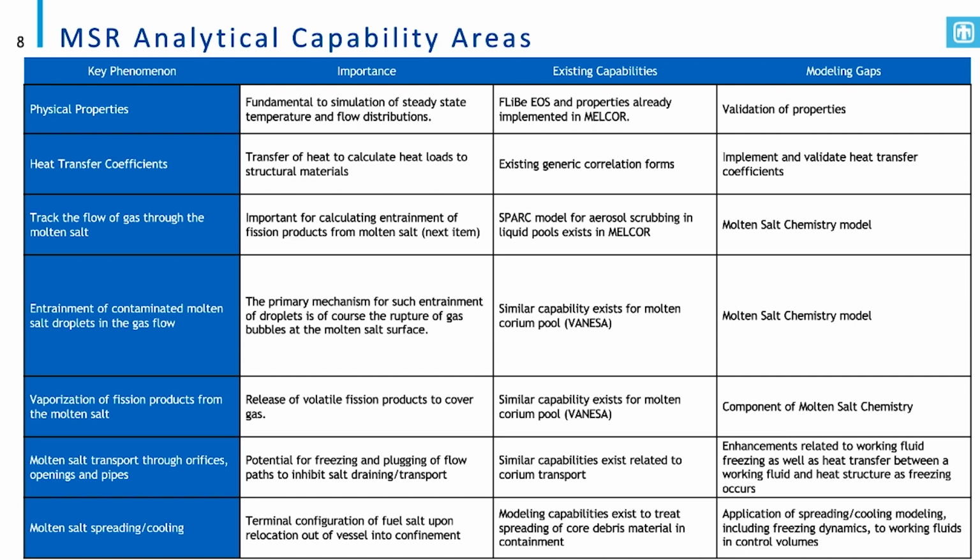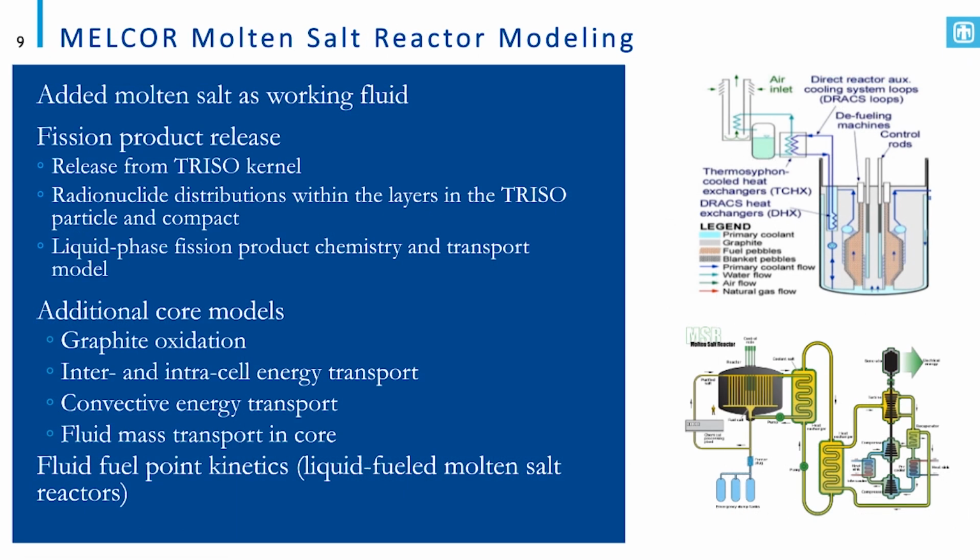A lot of the models that I mentioned earlier that we have for concrete interaction and ex-vessel behavior have aspects of their physics that we can port into this application nicely. So I just wanted to note that from the perspective of the physics toolbox nature of MELCOR, and the breadth of physics capabilities, and how we're porting that physics broadly.